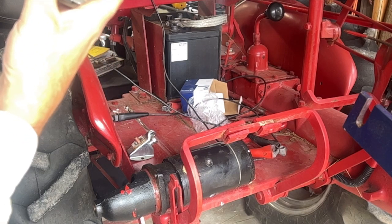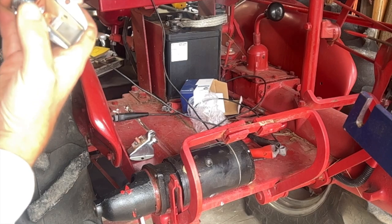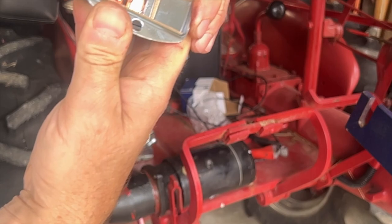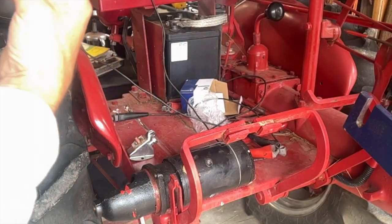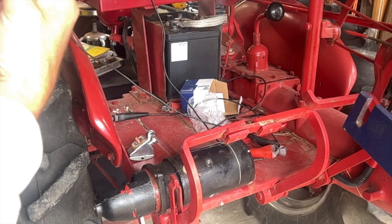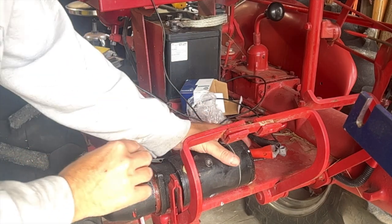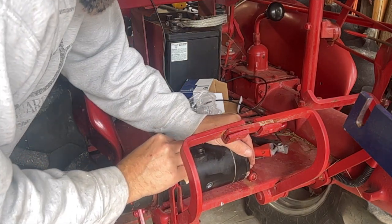But see, now that's making positive connection there, right here to here. I don't know if you can see that real well. So this one, it's doing what it's supposed to. So I'll just put a little shine on this.